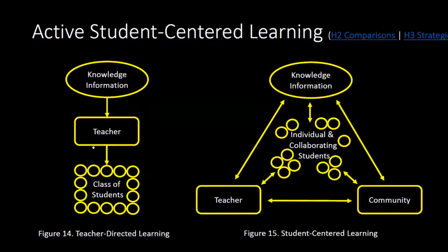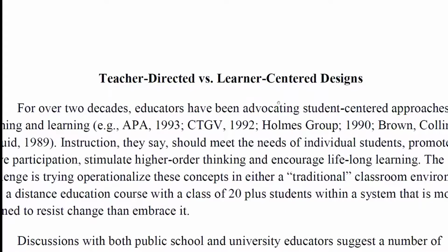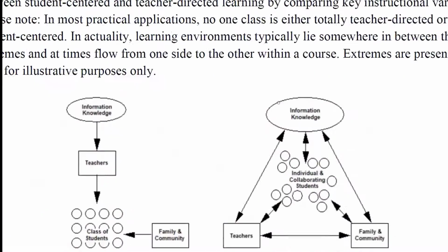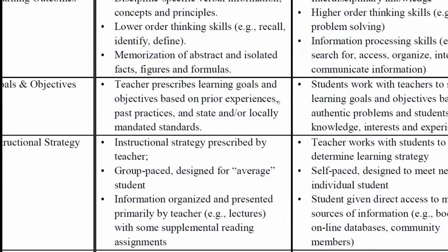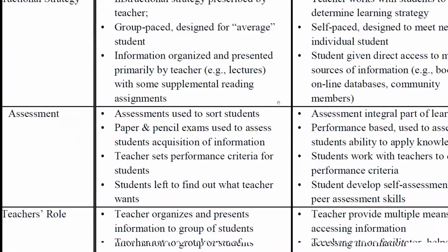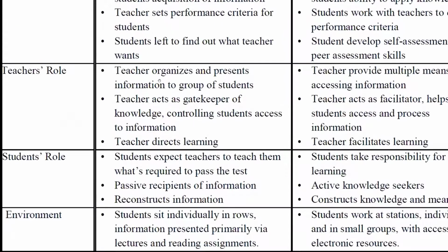About comparing teacher-directed to learner-centered methods. I have this handout included in my materials that compare both approaches in more detail, if you're interested. Okay, I'll let you check them out in more detail.